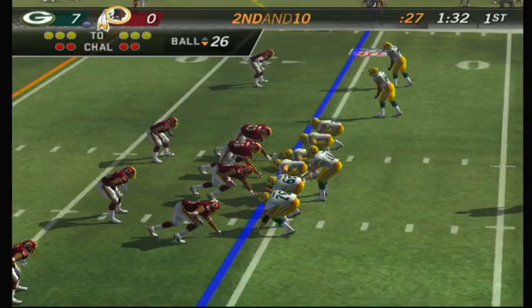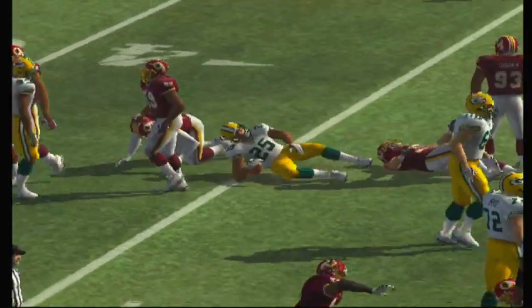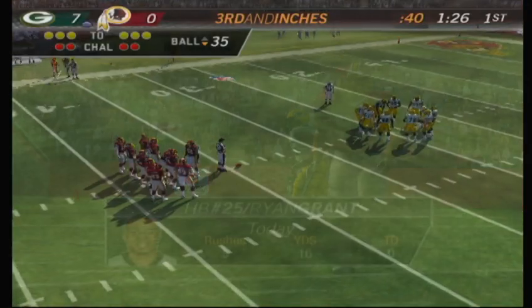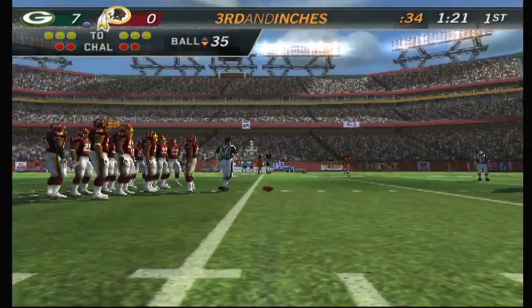The Redskins come out of the nickel pass. They give it to the halfback. Sean Springs stopped him for his third tackle so far. A solid running game starts with a blocking of the offensive line. The ball carrier must have good vision so he can take advantage of the holes that they open up.